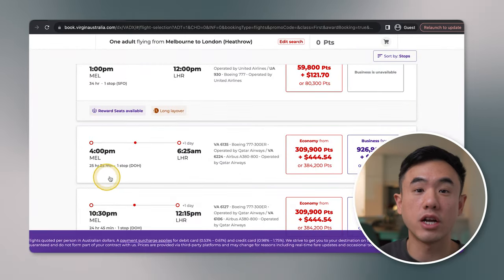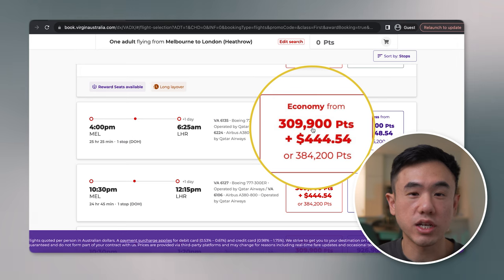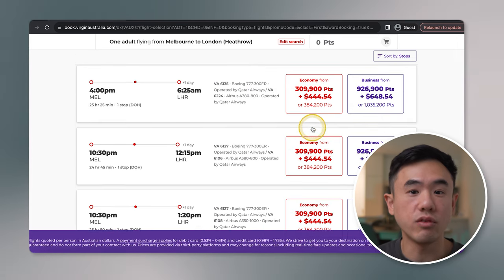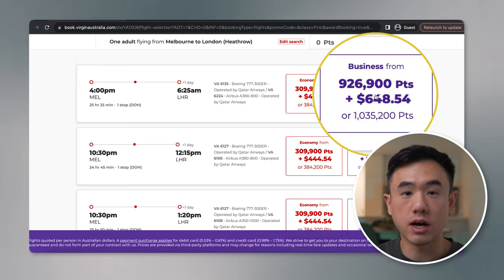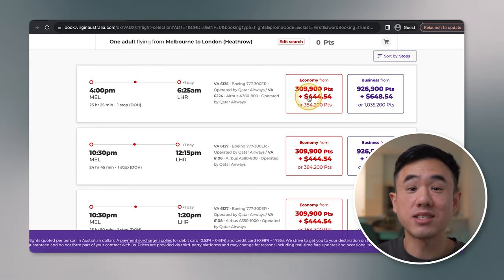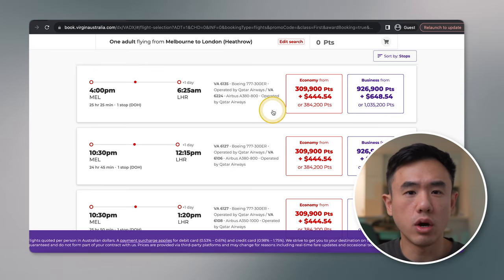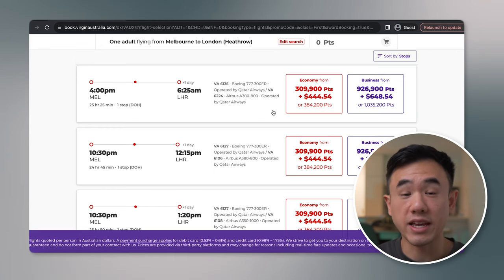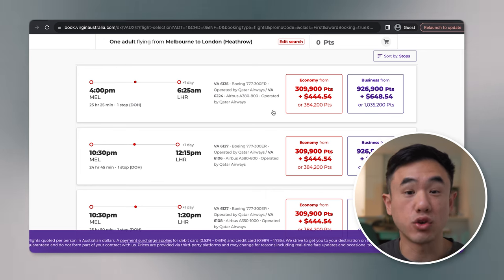Now, for any of these flight options that don't have the Velocity reward seat icon, these are essentially what Velocity call any reward seat offer. As the name suggests, any reward seat offer is available on any Virgin Australia flight. But as you can see, the value that you get from redeeming these flights is relatively poor. You're essentially just converting the cash price of that flight to frequent flyer points at a rate of 0.6 cents per point, so I highly recommend you avoid booking these flights.